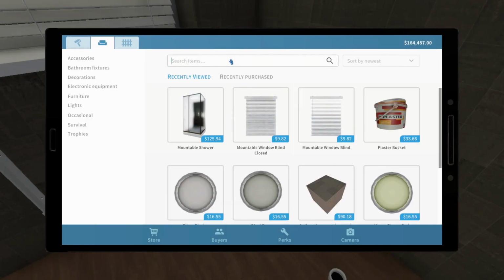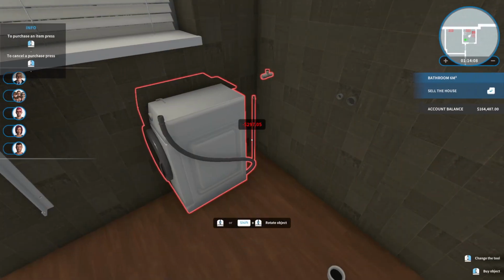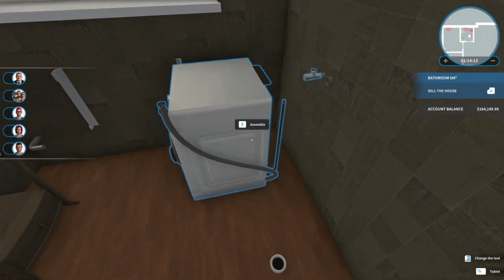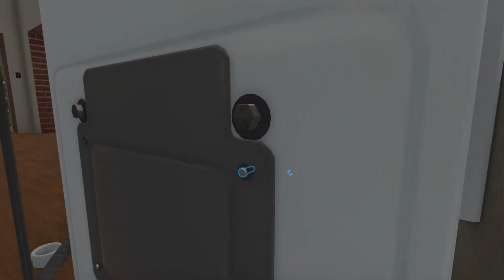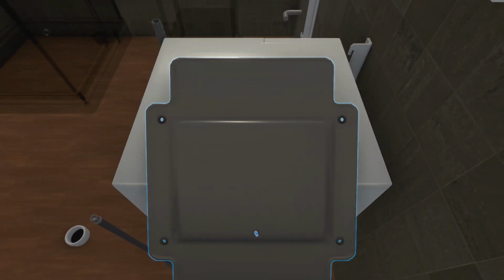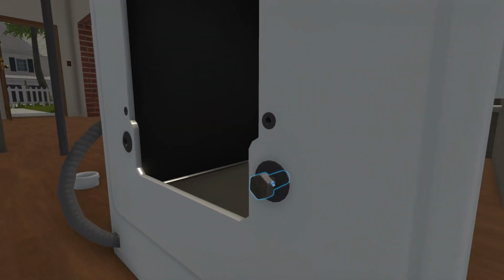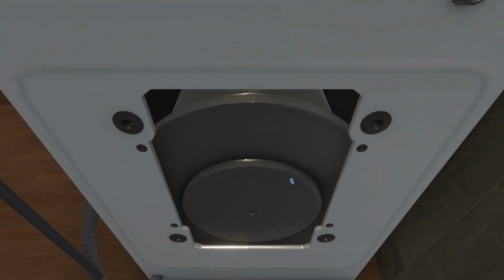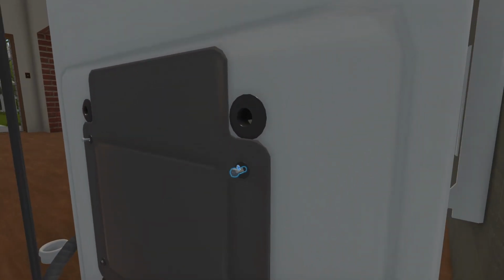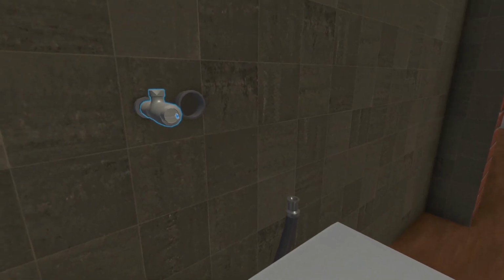Let's see. Let's look for a washer. Let's do mountable washer. So that's about as close to the wall as it'll get. Installing a washer in this game is so weird. You take the back off. You take these screws out. I don't know what these big bolts are holding in. Then this thing comes out of nowhere. Then you put the back on. And I guess it works. I don't know.